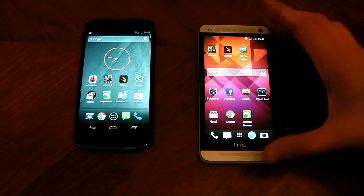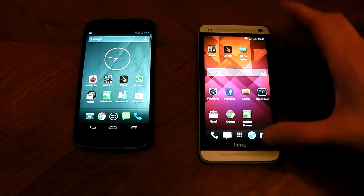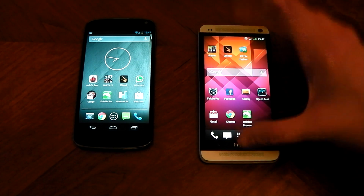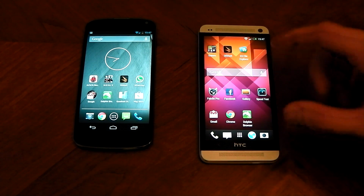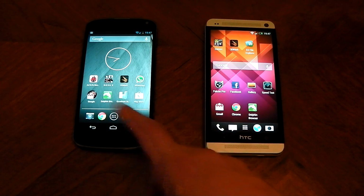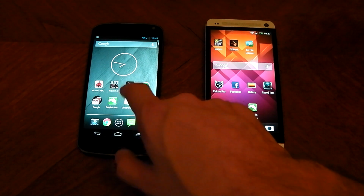But the HTC One does win against the Nexus 4, not by a ridiculous margin. It does have some really nice stuff like the 1080p display, and the boom sound is fantastic. The Nexus 4 can't compete with that. In terms of performance, yes, the HTC One is faster than the Nexus 4, but it's not that much faster. And let's not forget, the Nexus 4 comes at a fantastic price point.